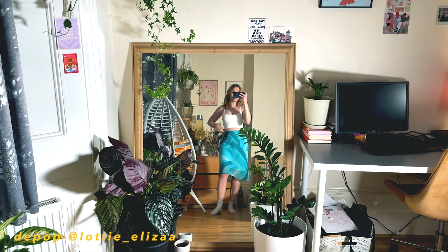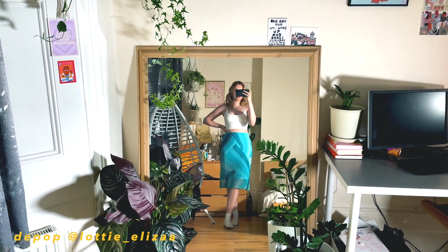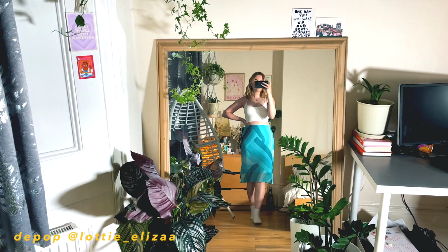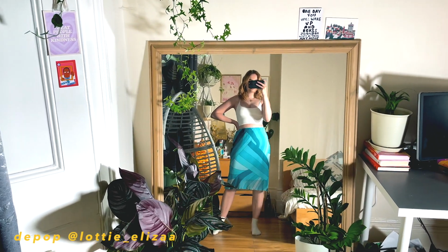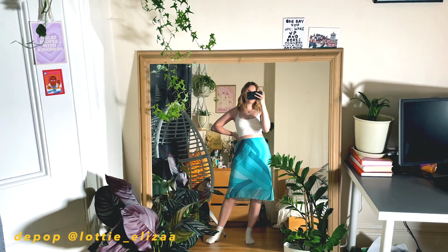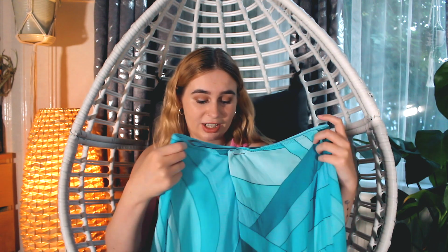Next up I have this patterned midi skirt, which is from the lovely Lottie on Depop, and I'll put her out on the screen because she has loads of great stuff. I cannot stop wearing this. The only downside is that I burnt a hole in the underlayer somewhere. I have sewn it up now. I think that's it. Is that just a hem? No, that is it. Yeah, I have sewn it up now, and it is slightly too big, so I have to safety pin it, but that hasn't stopped me from wearing it at all. I just really like it.